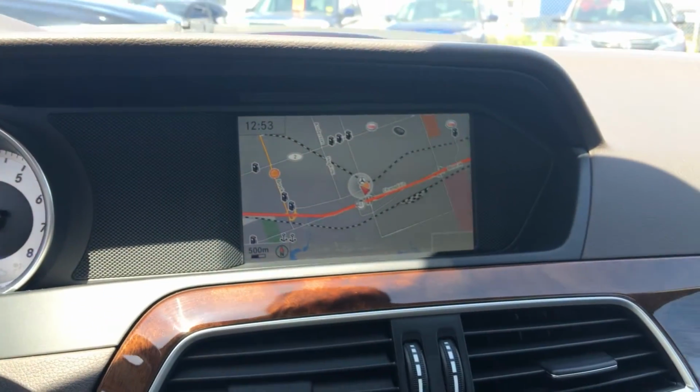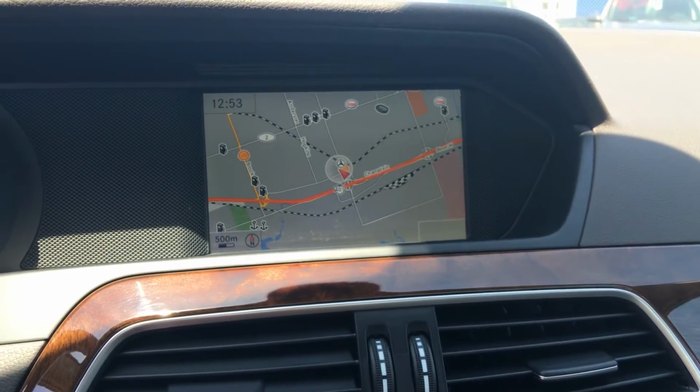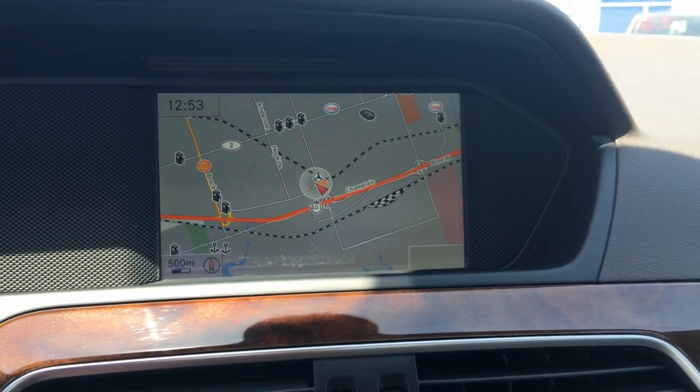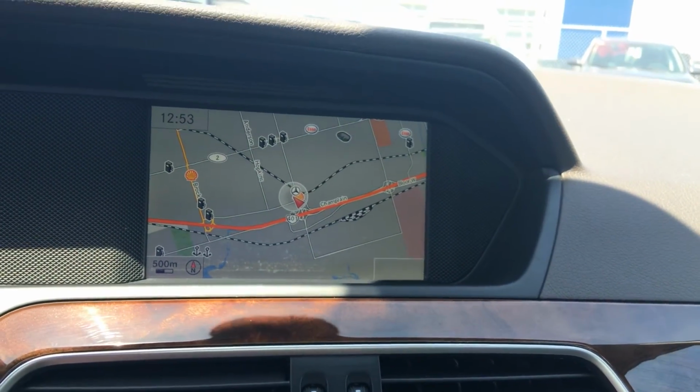So coming over, we do have the command navigation system. That's going to help you out whether you're in an area you're familiar with or not. So I've left it on that screen so you can see how cool the image is there. Already showing us some gas stations and other familiar items.